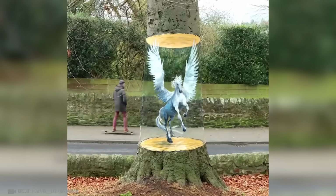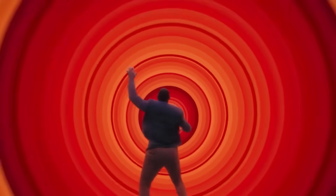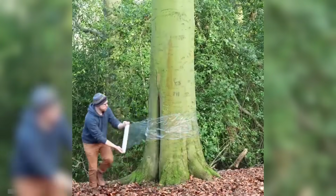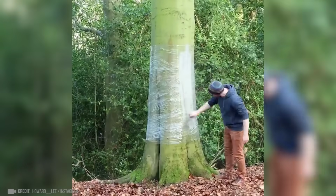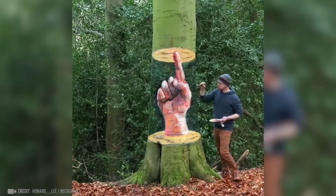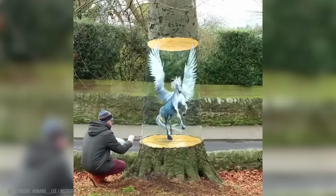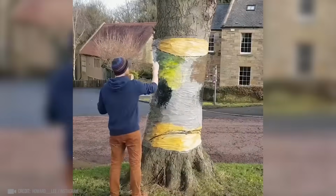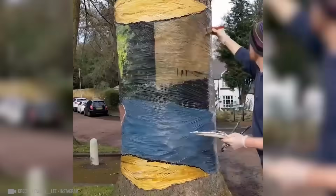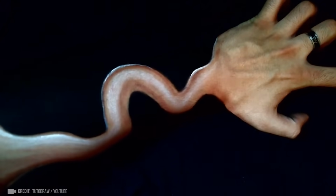Wait, where are these people disappearing to? Now we know. This is some new level of street art from Howard Lee. If you want a bendy arm like this guy, do what he did.